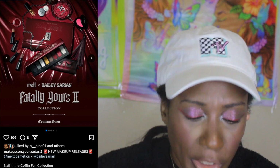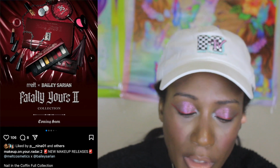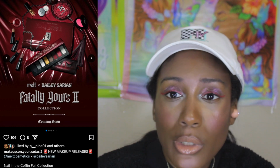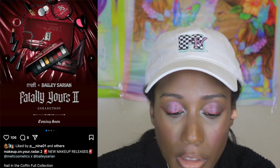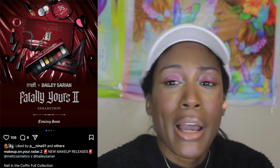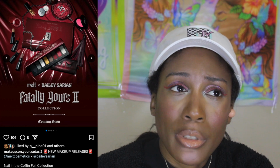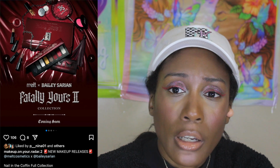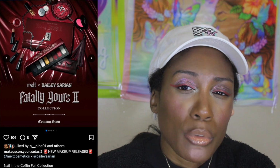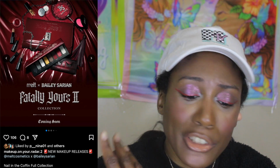So Bailey Searing is back at it again with Melt Cosmetics. I didn't realize there was this many palettes, y'all. So she's back at it again with Melt, and this is the Fatally Yours 2 collection. There's a lot of stuff that comes in this collection. You get the eyeshadow palette, which just reminds me of the one that they did for Beetlejuice, the waiting room palette, where they had the gray and the red and the black, and she just added like a pop of gold.